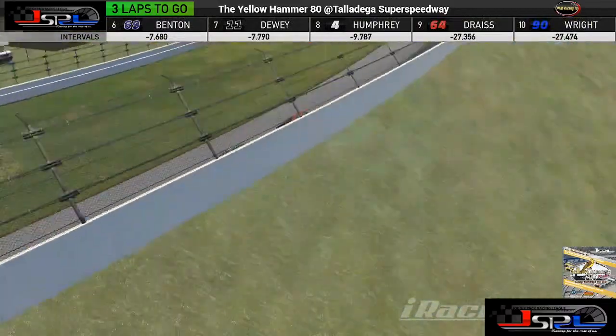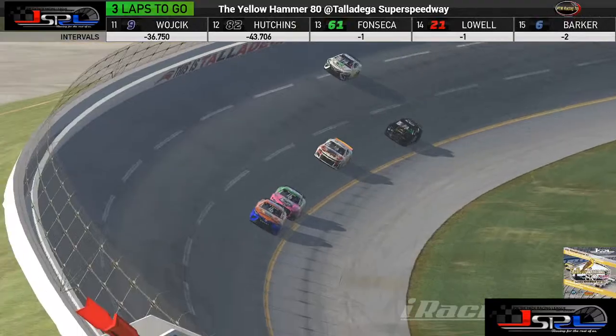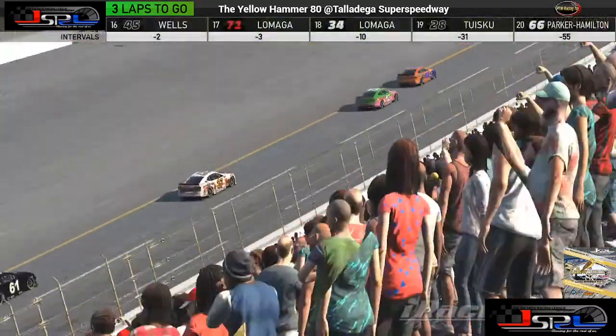Fathke will do what he has to. Setting up for the run. Setting up for the momentum boost. Look at the 61 of Fonseca. He's going to go right behind Fathke. Maybe try to draft off him to help him push up.